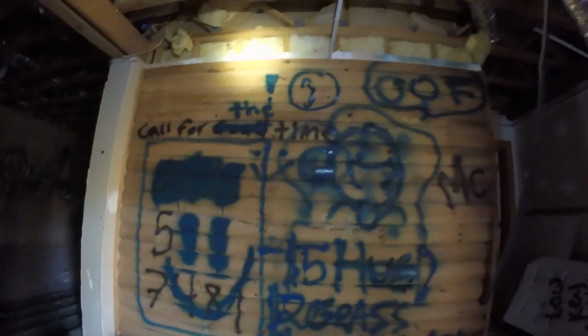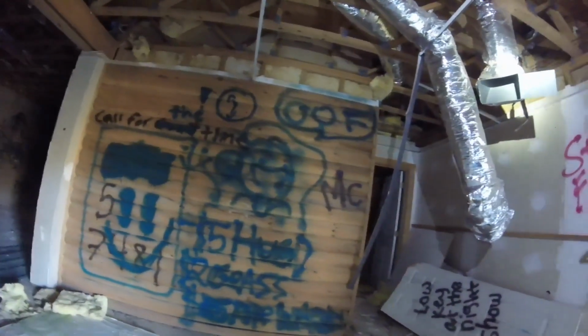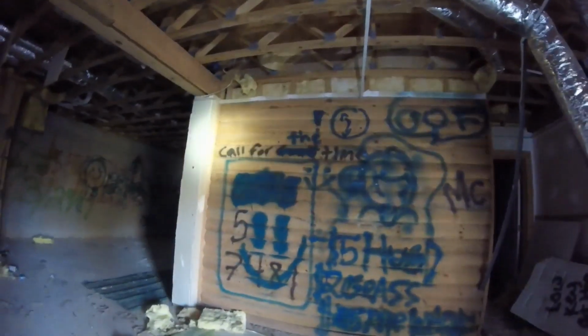And this is beginning to look like somebody's renovation project that was stopped for some reason, because that wood there does not look old, and there's sheetrock put up all down through here. So it looks like somebody was trying to renovate the house. So let's go upstairs and see what we got.